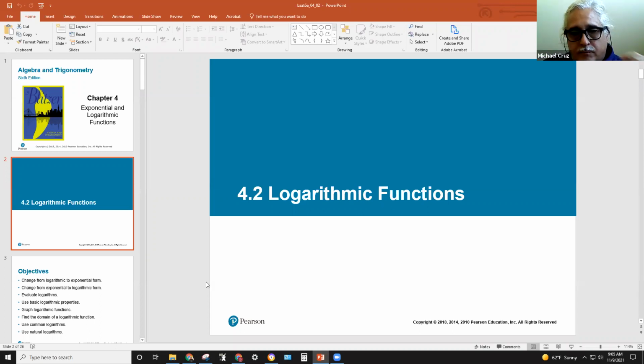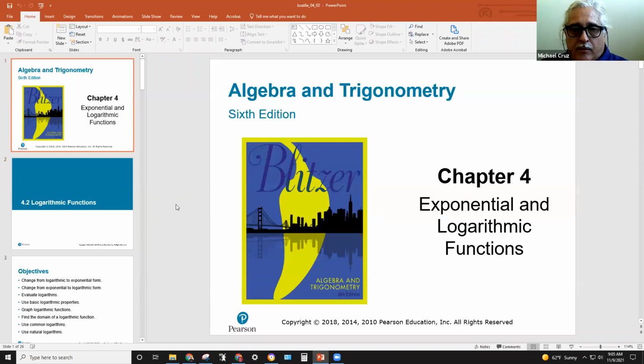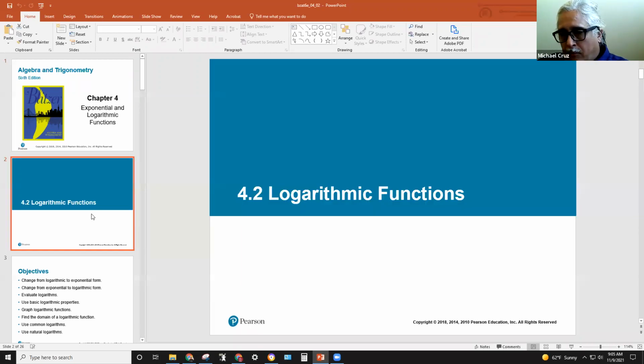All right, so chapter 4, section 2 is about logarithmic functions. And logarithms are, I guess you could say, the reciprocal function or the inverse operation of exponential functions. So they undo one another, like multiplication and division, addition and subtraction.